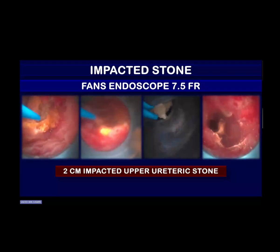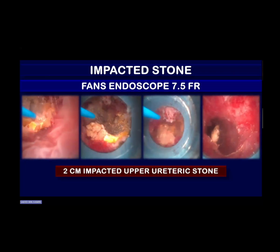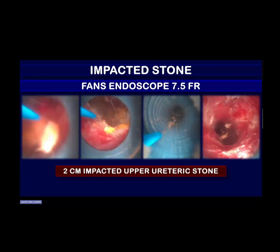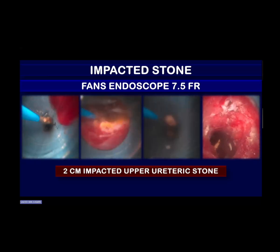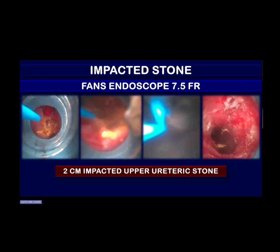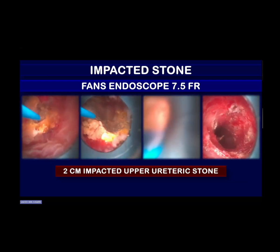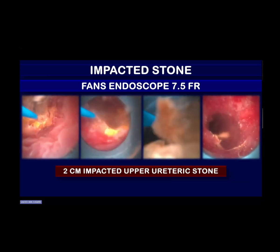But you have to know when you stop. And the idea here is that if even a 7.5 does not allow you to go inside the ureter, please stent the ureter. It doesn't mean, no, I have to go. Saeed said 7.5 goes inside any ureter. No, please. It depends on the subjective force that you apply as a surgeon.